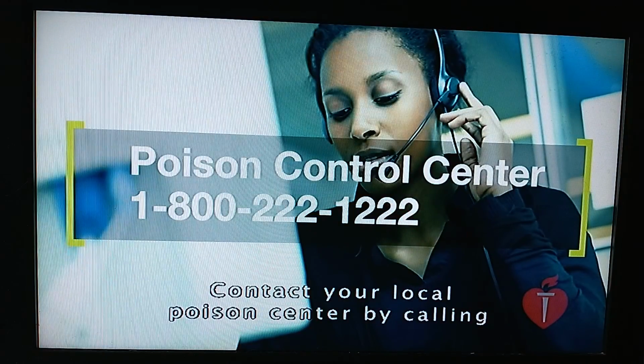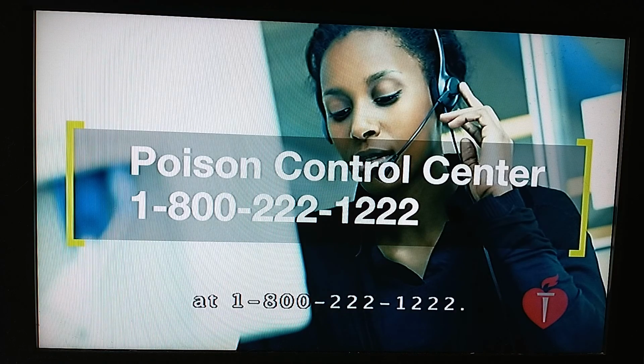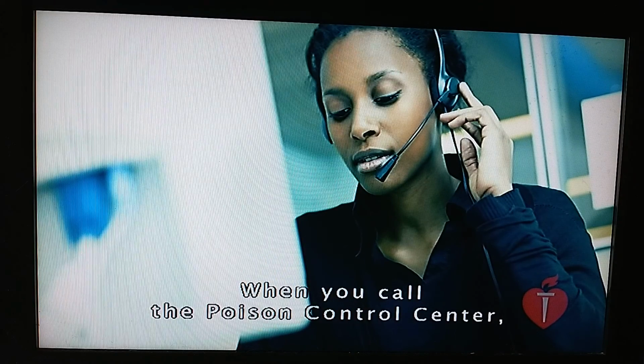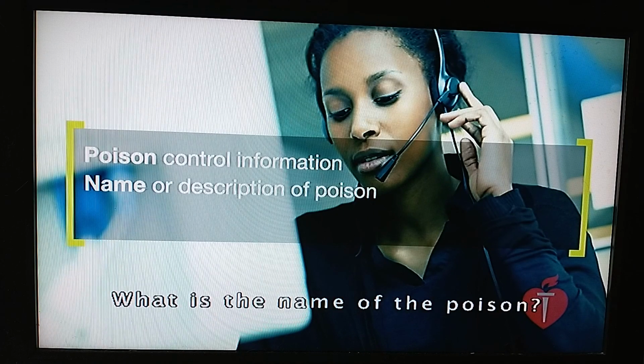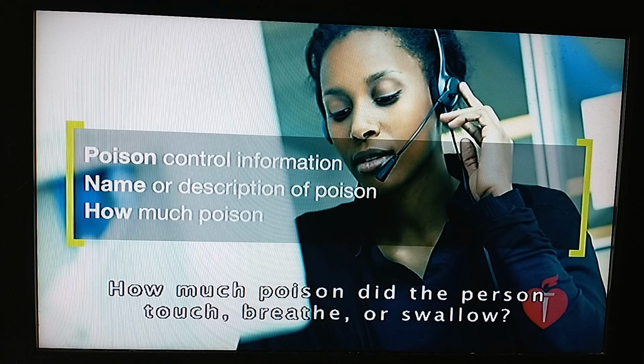Contact your local poison center by calling the American Association of Poison Control Centers at 1-800-222-1222. When you call the Poison Control Center, they may ask for the following information. What is the name of the poison? Can you describe it if you can't name it? How much poison did the person touch, breathe, or swallow?